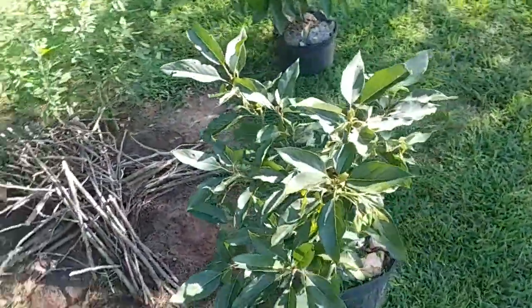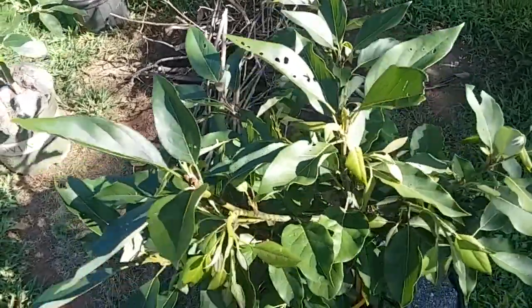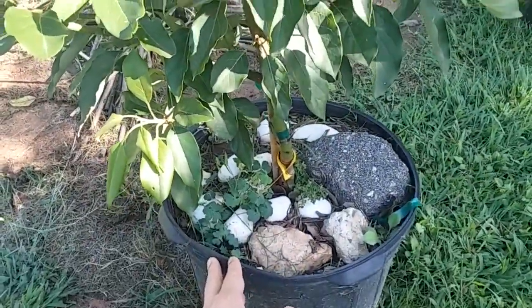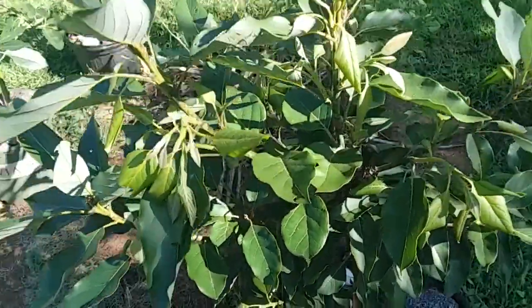Look how well this Mexicola is doing. This is starting to transition away from just being a seedling into a small tree. That's the pot that I purchased it in. So this is coming along very well. I'll be looking forward to seeing how this does in the winter.